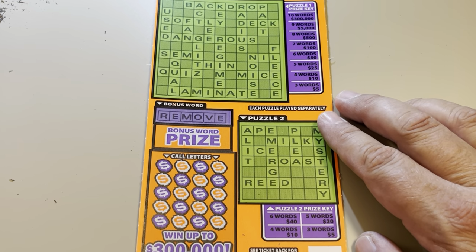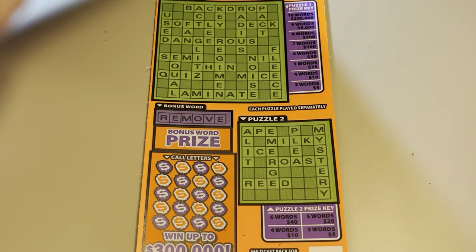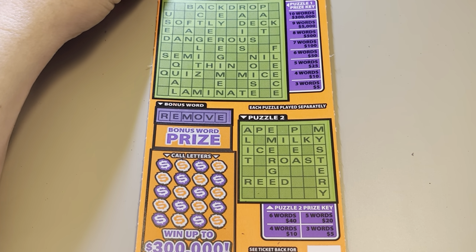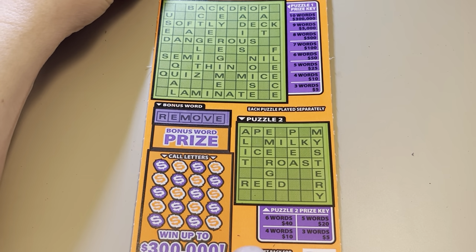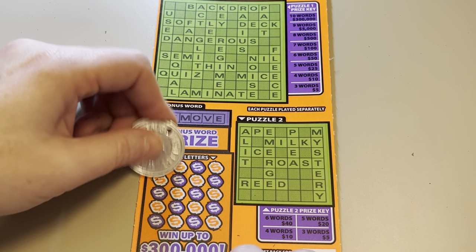Got it all. That looks like it. All right, let's scratch your dust out of the way. So we have two puzzles here, one bonus word. They each have their own prize key. Let's see, we got it all fit in there. There we go. Let's see if we get some big money on a crossword.